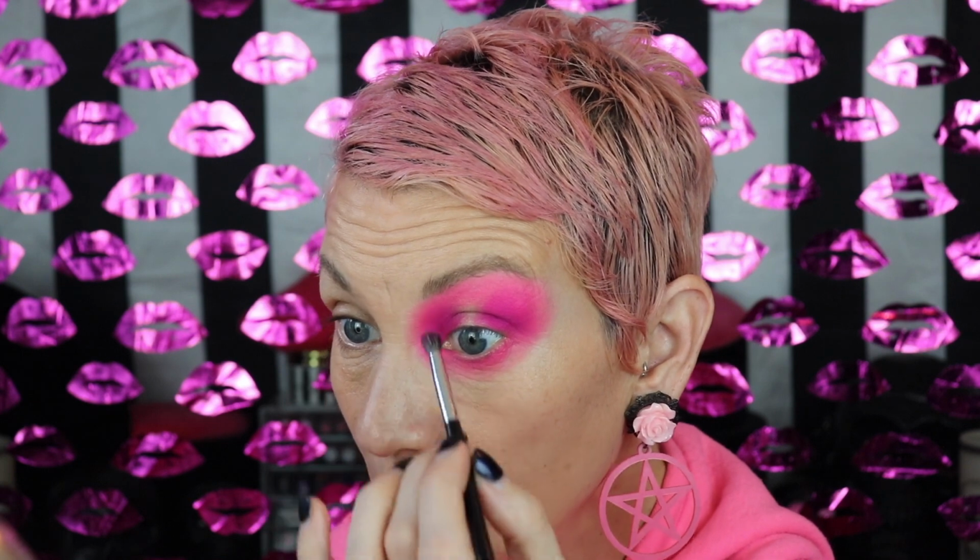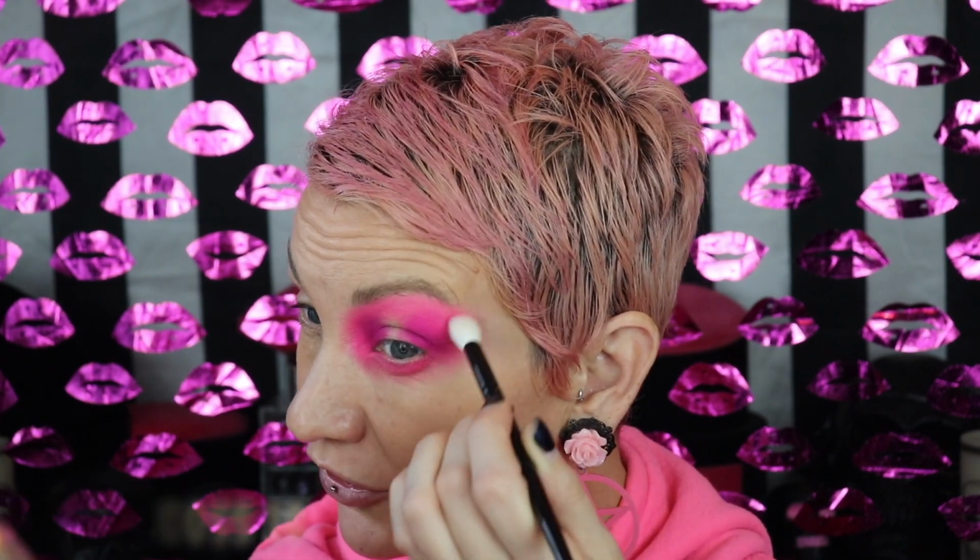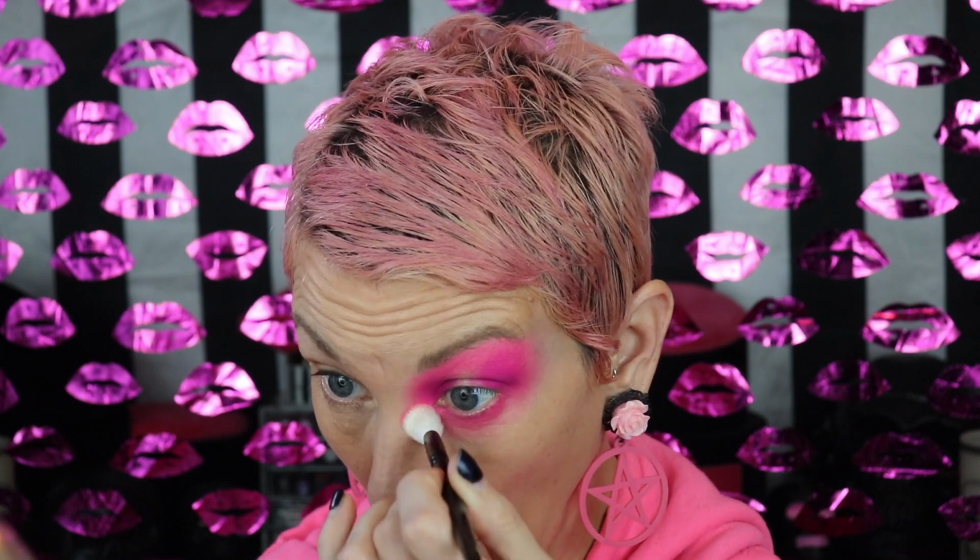I am literally barely touching this. I'm going to take a bigger brush and kind of just blend this out. I'm going to use my way bigger brush, a Wayne Goss number 16, and I'm just going to get that to where it just blends into nothing. There. Yeah, I like that.